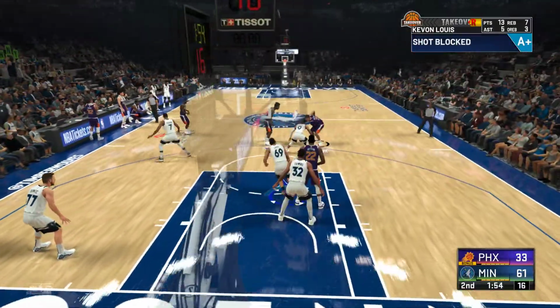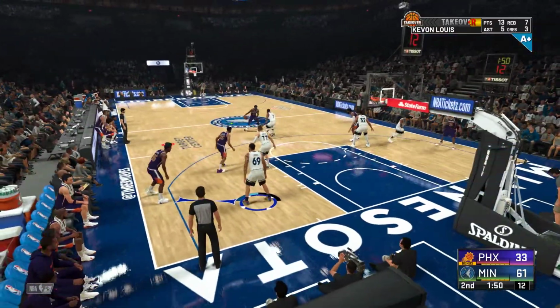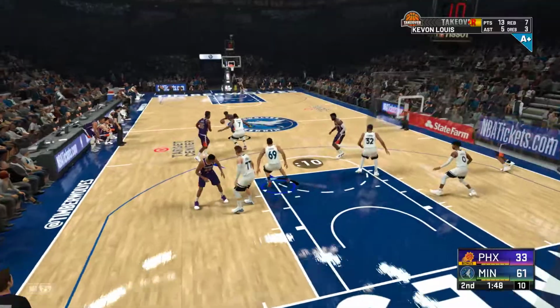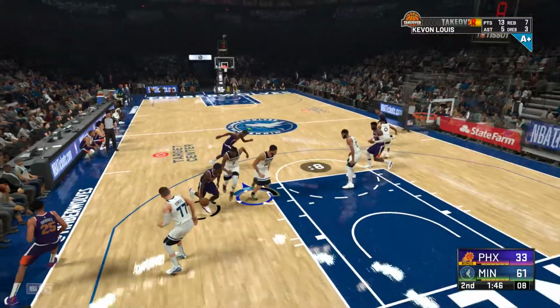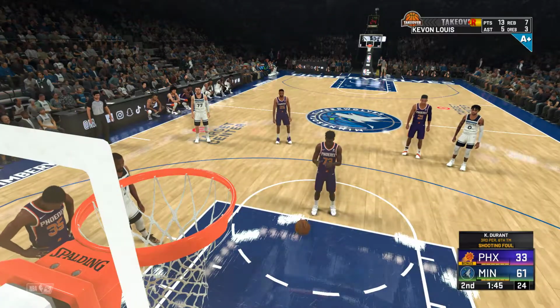We've got 1:55 left here in the second. Boyd, guarded by KD, and he gets the whistle. 2 free throws coming up.